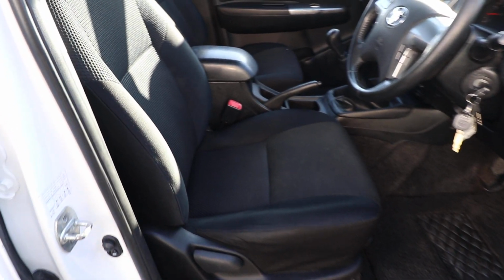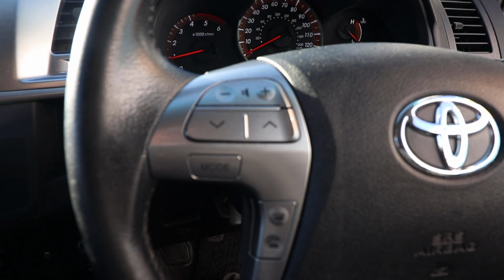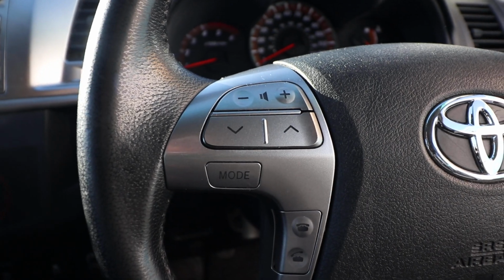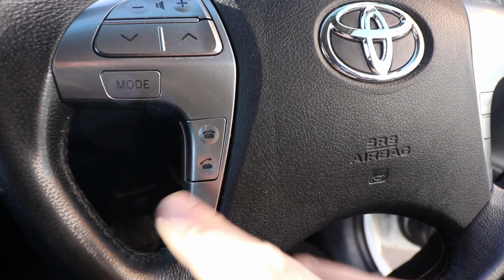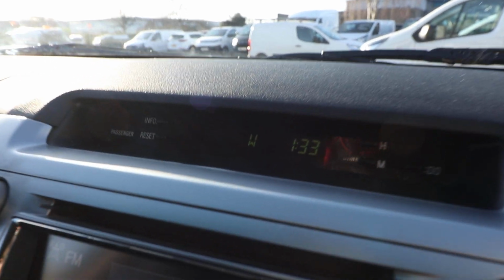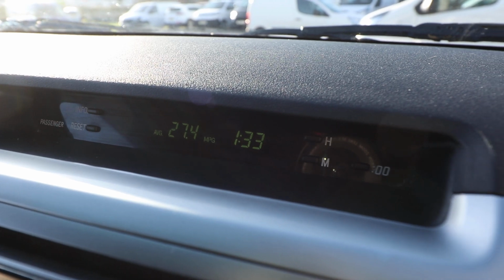So you get nice cloth seats, extremely comfortable, with a nice center armrest, which does have some storage in as well. If we jump in here, we can have a look at the steering wheel. So we've got a multifunctioning steering wheel. On the left hand side here, this is where we've got the volume controls for the radio. You can also answer and hang up the phone, so you do have Bluetooth phone prep. And then on the right hand side, this is for the onboard computer, which is just up there. I don't know if the camera will focus on that. You can flick through some different parameters up there as well.